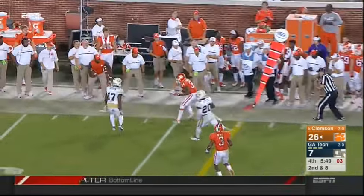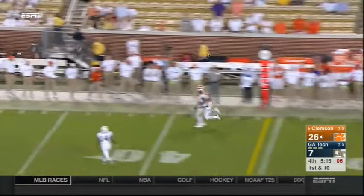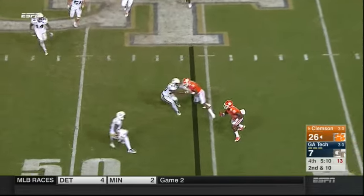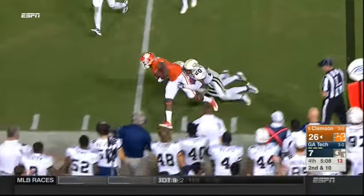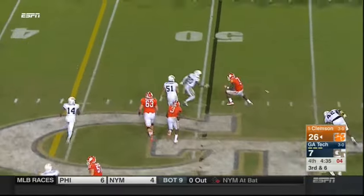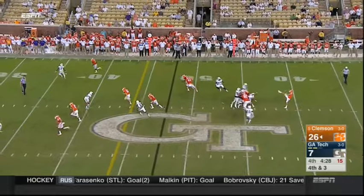Ball to Ray McLeod. Leggett went in motion. Watson looking in Williams' direction. Incomplete. This year for Tech, they are going to be a better team. That went out to the freshman Cornell Powell. Watson throws the screen. Gallman across midfield. Stopped short of the first.